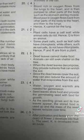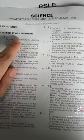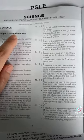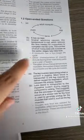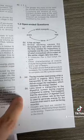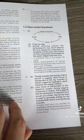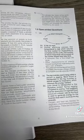Some parents may think that the answer keys are actually from the SEAB. No, it is not. Please take note that these are suggested answer keys. Suggested. Okay. So for the open-ended questions, even the answers here sometimes could have errors, but over the years, I find that the errors are less. It's still a good copy to refer to.